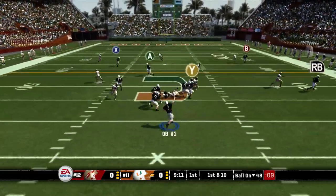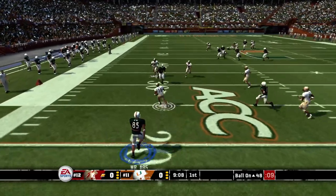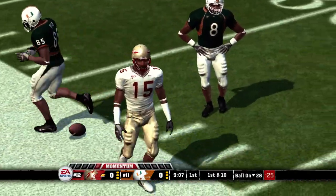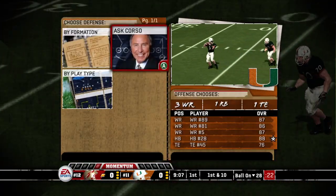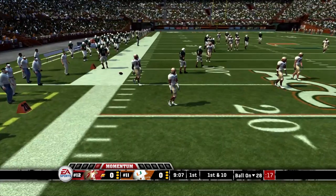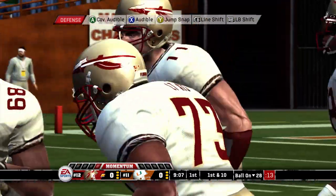There's the play fake. He chucks it downfield. Number 15 with the pick. What an interception by the cornerback. I love it. A defensive back with soft hands. This kid can play. Snap on that chin strap and go out there and hit somebody. First and 10. Ball on the 28-yard line.